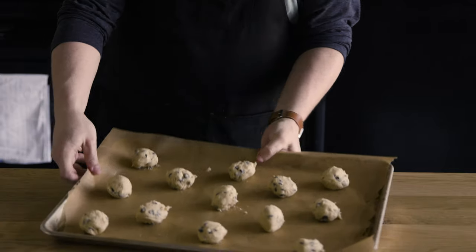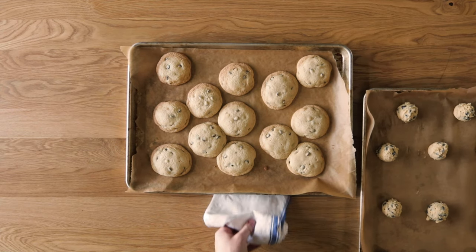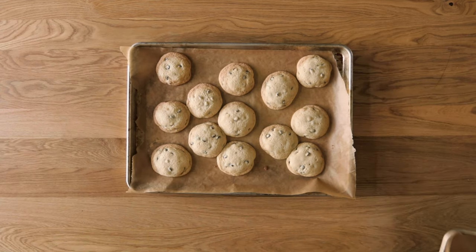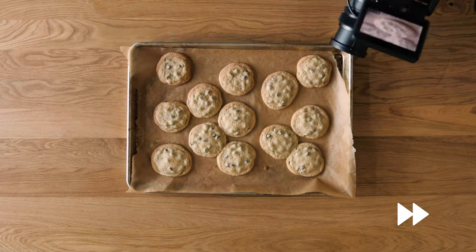Though we preset and preheat to 375 degrees and you let them bake for about 9 to 12 minutes, you do want to let them finish cooking on the sheet itself. It's a mistake I used to make a lot. You want to let them sit, and you can see here that they finish baking right on the sheet.